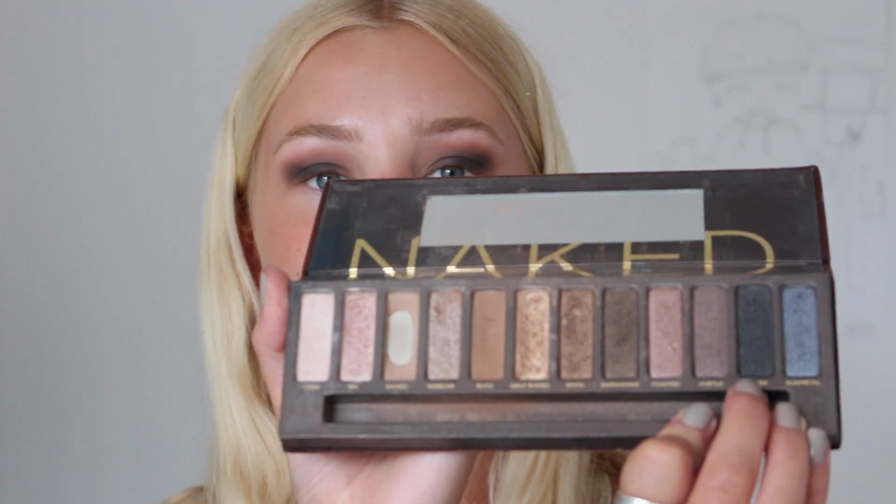On a flat shader brush, I'm gonna take that same color Fashionista and pack it onto my eyelid, and then I'm just gonna blend it out. Okay, her lid has a bit of sparkle on the inner corner, so I am gonna pull out the OG Naked Palette 1 and use the shade Creep, which is this sparkly black. I'm gonna pack it on with the same brush just towards my inner corner.